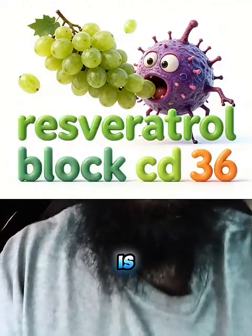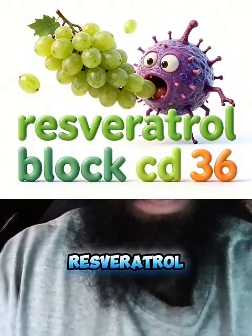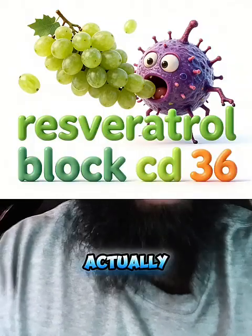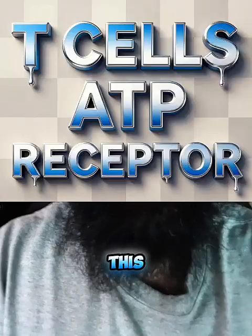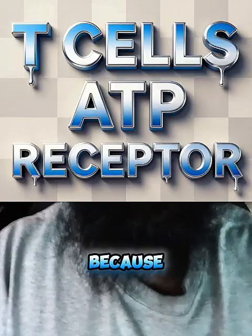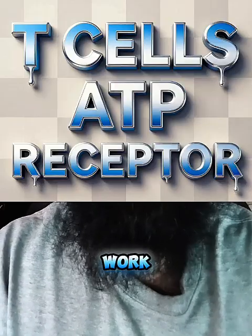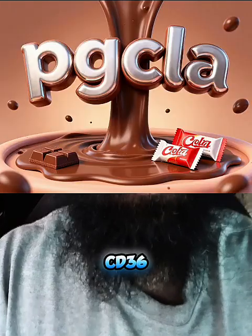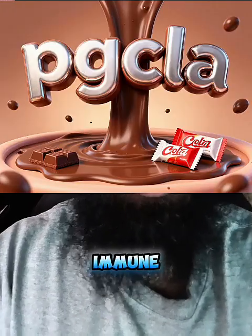So the next piece is resveratrol. Resveratrol activates SIRT1. SIRT1 activates PGC1A, which actually enhances mitochondria. If the mitochondria are enhanced, then this creates more ATP for immune cells, because immune cells need ATP to work. But PGC1A also suppresses CD36, which tumor cells use to avoid immune detection. Consequences are improved immune endurance, reduced reliance on CD36, and blunted oxidized LDL inflammatory signaling.